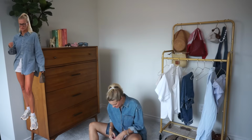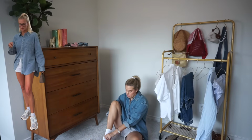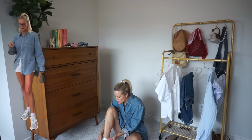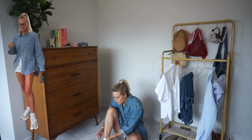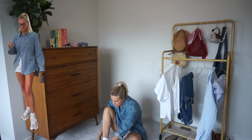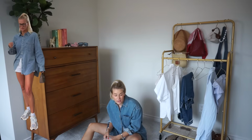I really hate the laces on these shoes. I don't know why, I just feel like they're weird, but whatever. They also make my feet look kind of big, but I still really like them. Not the laces, the actual shoe itself. From certain angles, they make my feet look big, and I don't have big feet, so I don't know why I care.